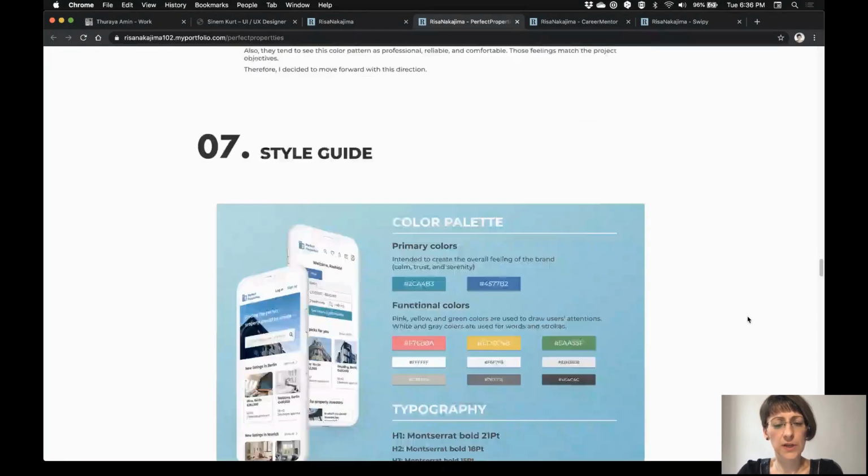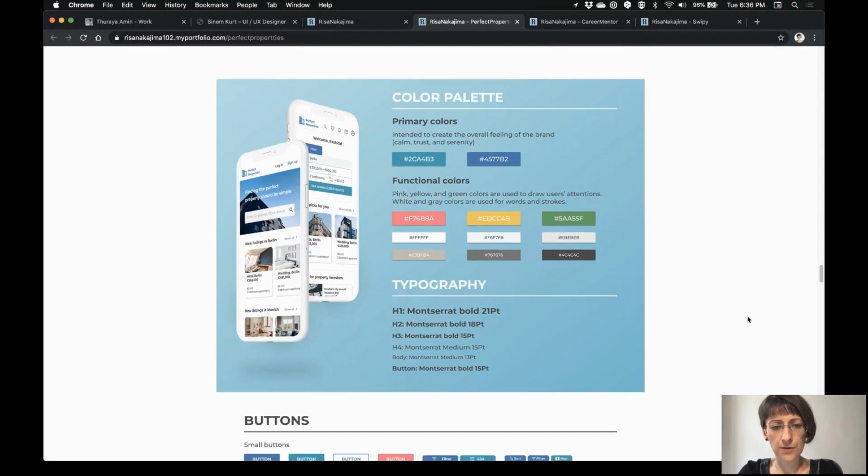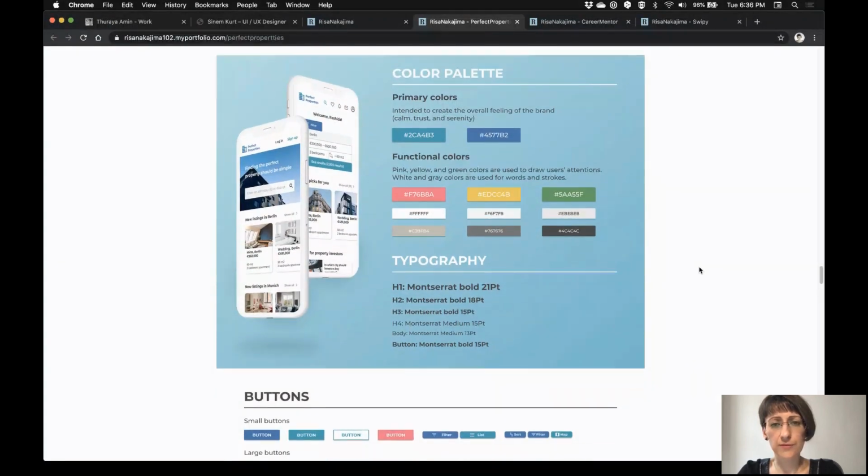Then we have a clear style guide. That's good. Something that is also useful is where that text is being used. So what are H2s, H3s, H4s? Although here it still seems okay and good to understand, pretty much understandable.